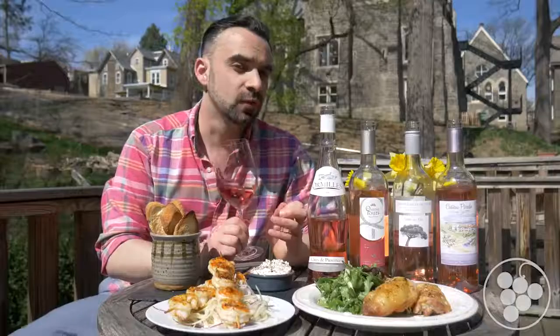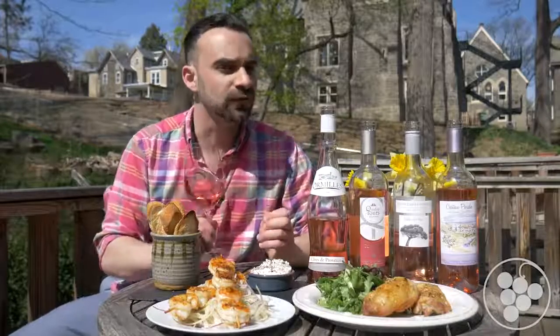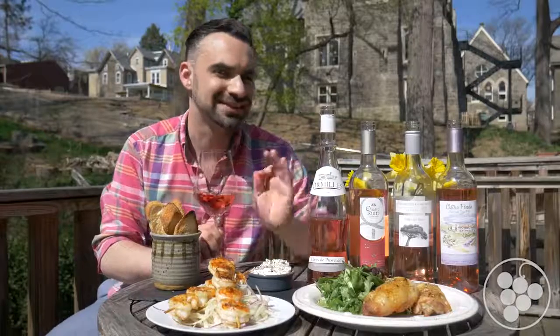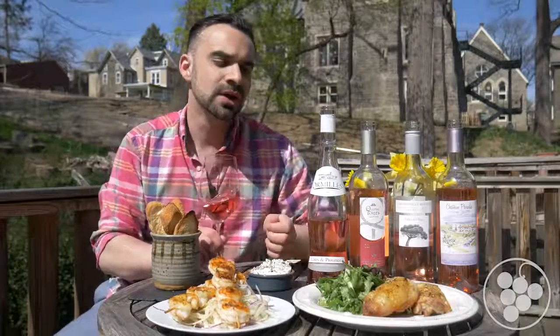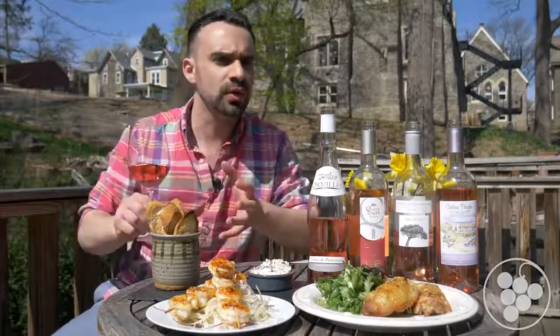Rosés are excellent food pairing wines. They've got the lightness and the brightness of a white wine, but the richness and the dark fruitedness of a red, which meets a lot of cuisines exactly where they need to be. What we like to do is a lighter cuisine with a richer flavor or richer preparation.